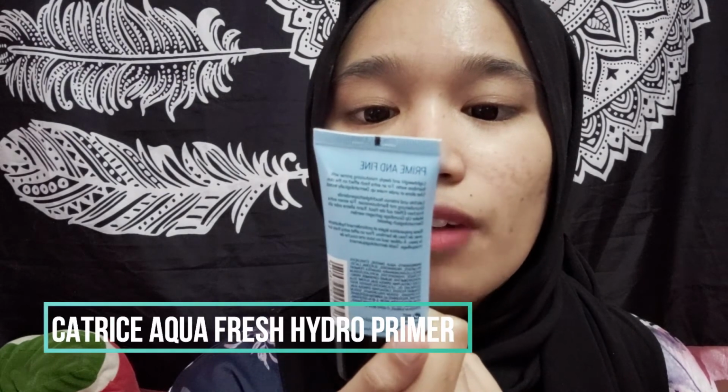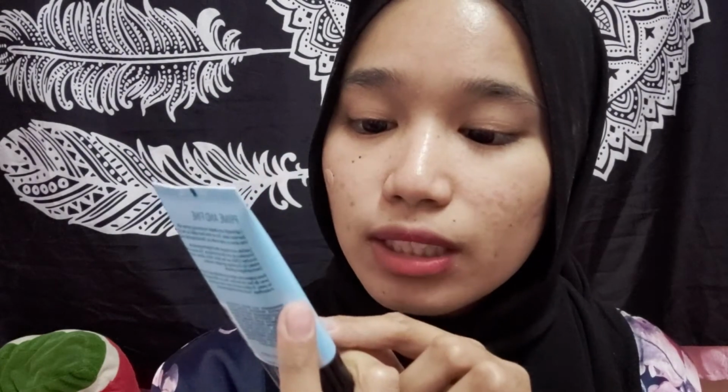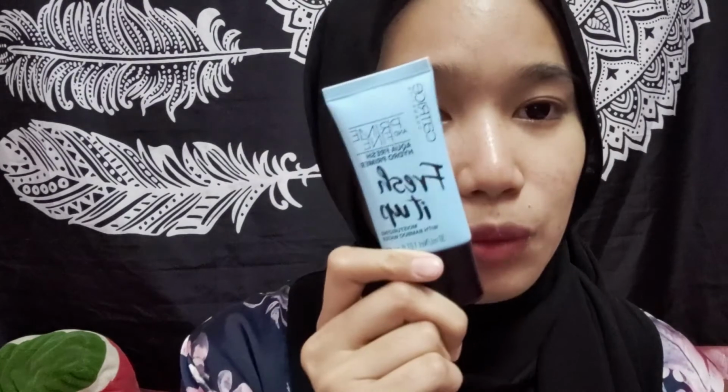So barang yang ketiga Echa beli dekat Guardian adalah Catrice Prime and Fine Aqua Fresh Hydro Primer. Okay, kalau korang tengok Echa punya video, Echa tak ada banyak sangat base makeup dan primer. Echa just ada yang green tea dengan spray tu. Spray tu pun boleh jadi primer. Tapi Echa nak yang macam ni. Hari tu ada 50%, so Echa beli. Harga dia dalam RM15 something. Echa beli yang hydro primer sebab untuk moisturize, kulit Echa terlalu kering, sangat-sangat kering. So yeah, it's worth it.